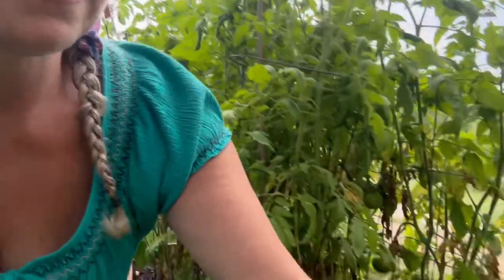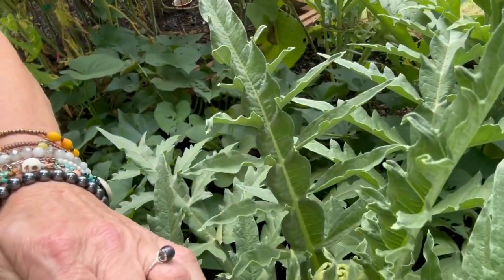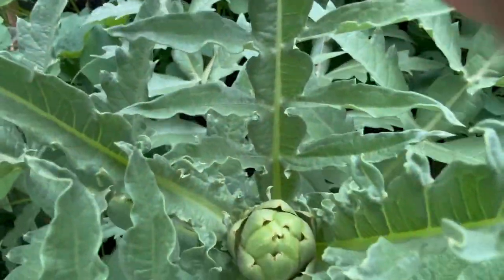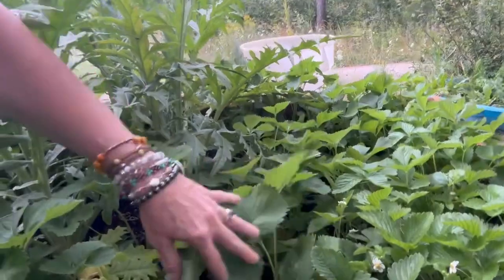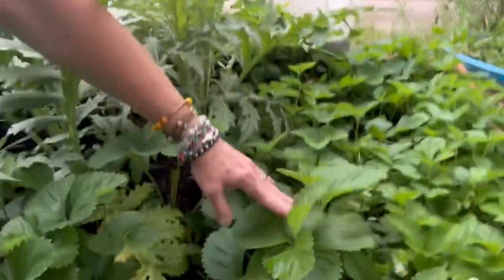But look at this. Look at that. Can you believe that? There's actually, I'm sorry, there's actually an artichoke there. Oh my goodness. I never thought I'd see that, but that's wonderful. So, and then strawberries, they're the June everbearing and the alpine. So I grew all these from seed except for these ones, the bigger leafed ones.